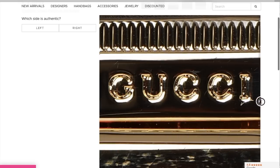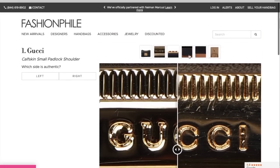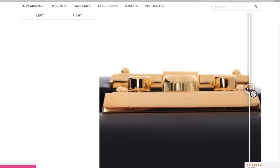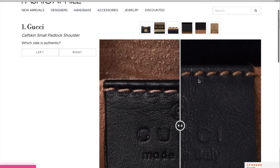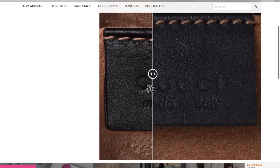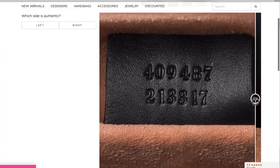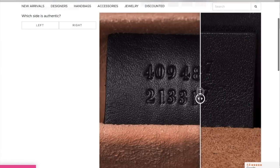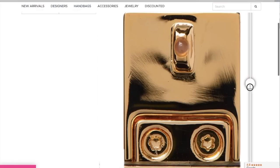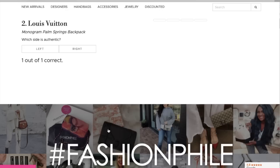And just based on that, we're going to go through to see which ones, based on all the details that were given, I'm going to say the one on the right. Woohoo! Nicely done.